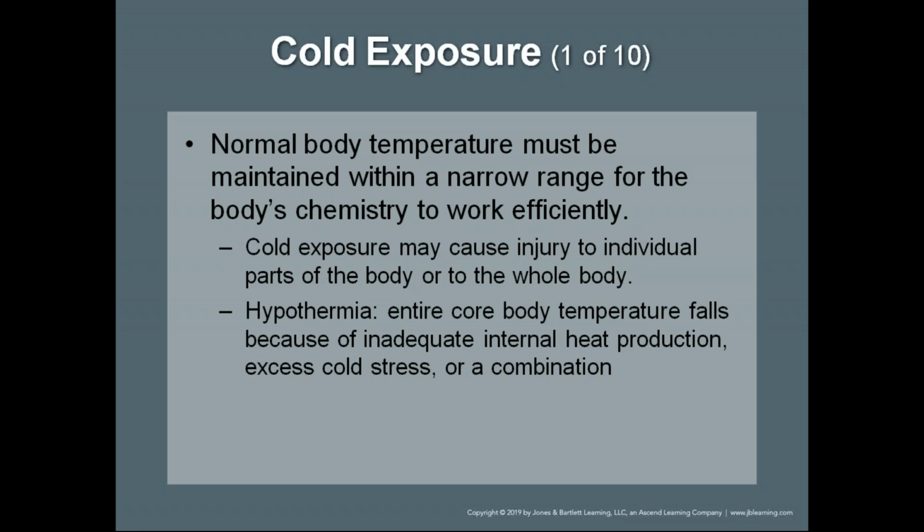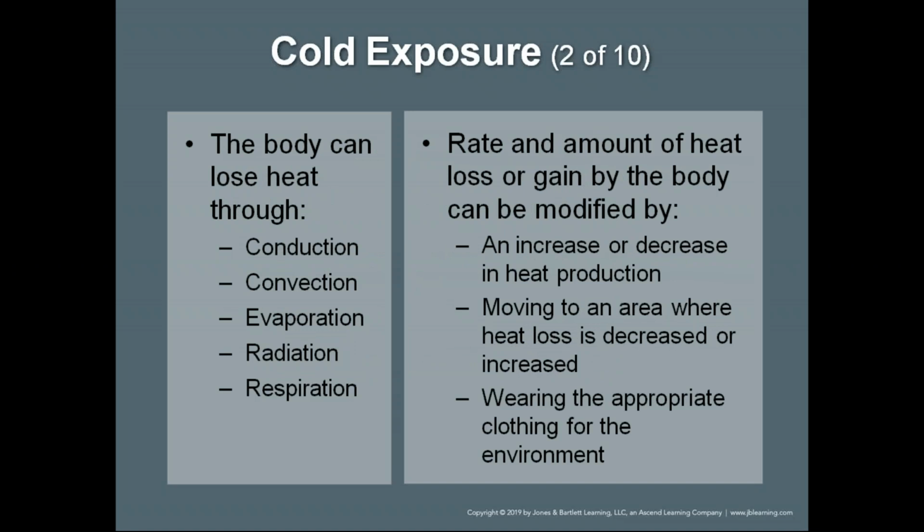Hypothermia: the entire core body temperature falls because of inadequate internal heat production, excess cold stress, or a combination. We're going to talk about the different ways our body defends to combat hyperthermia or hypothermia.